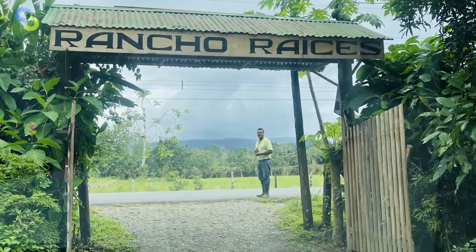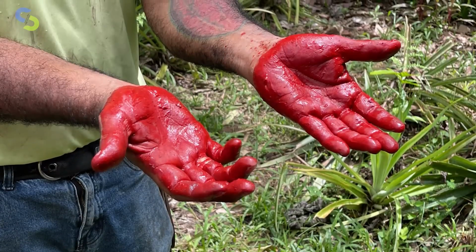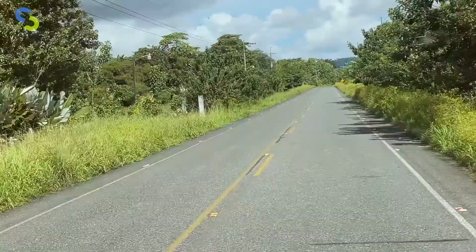I'm here at the farm of a gentleman named Germán, and he's got the most amazing property that is really interesting. We're learning about all these different plants, especially the cacao that he grows here and processes. Super interesting, and I can't wait for you to watch this video.